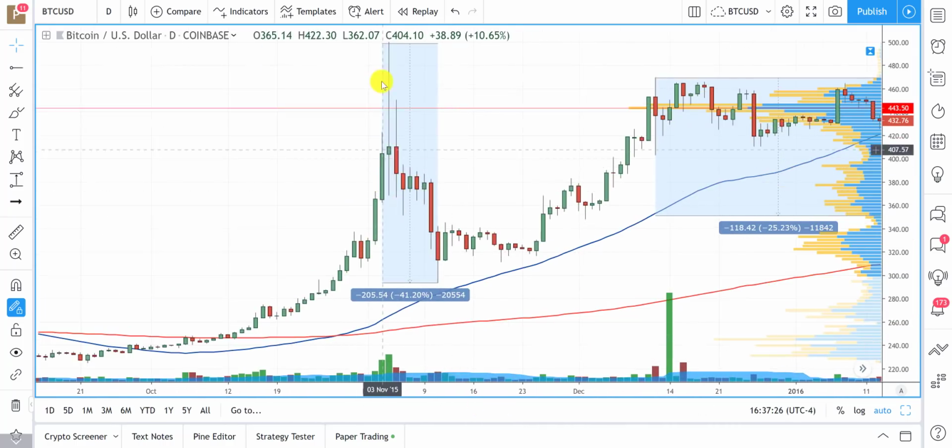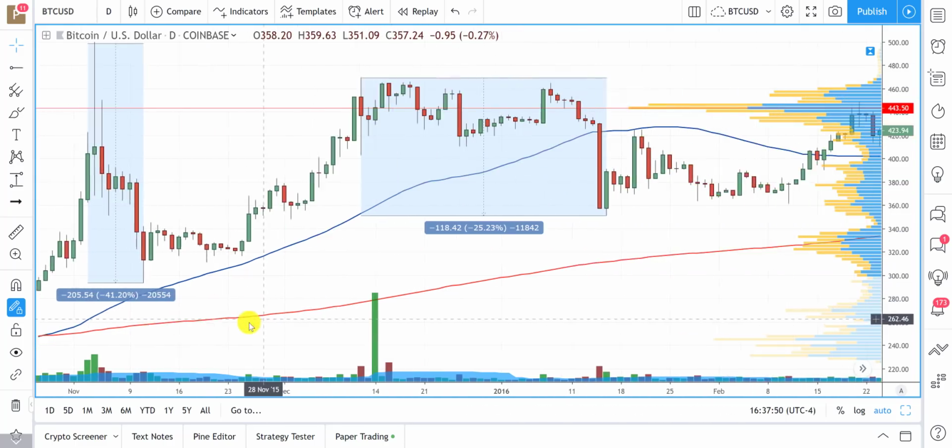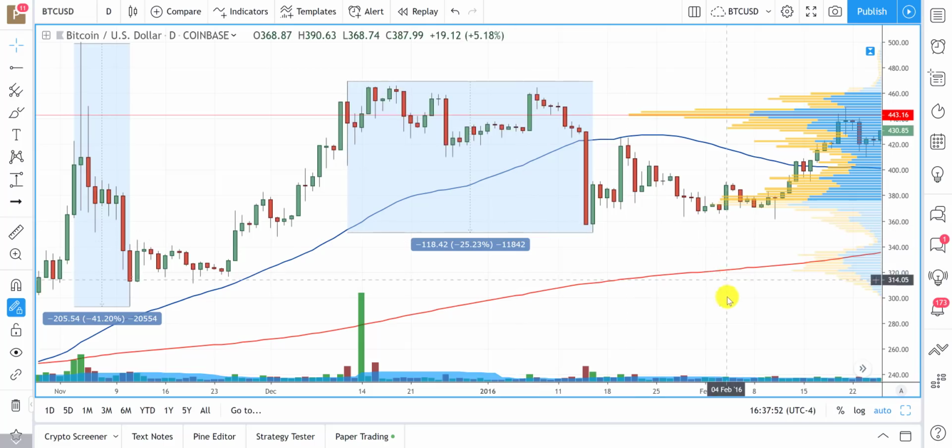Okay, when we start seeing this stuff here, this big wick, that's probably going to be a good indication of a short-term top. Then what happens is you start to see these larger pullbacks that we customarily get when we start trending above the 200-day moving average, which is represented by this red line here. So this was a 40% peak to trough, top to bottom, on that one there.